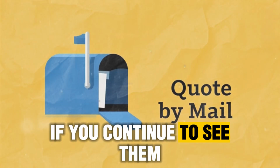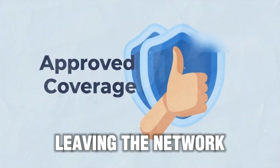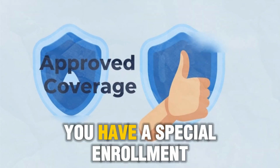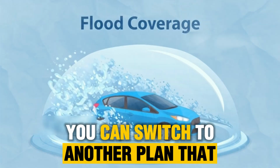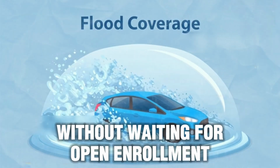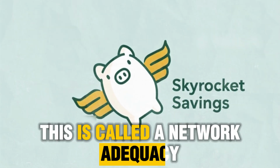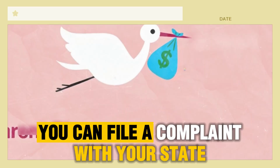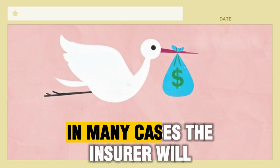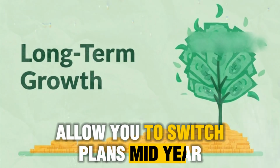If you continue to see them, you will pay more. But here is the trick. When you find out that your doctor is leaving the network, you have a special enrollment period. You can switch to another plan that still includes your doctor without waiting for open enrollment. This is called a network adequacy grievance. You can file a complaint with your state insurance department. In many cases, the insurer will allow you to switch plans mid-year.